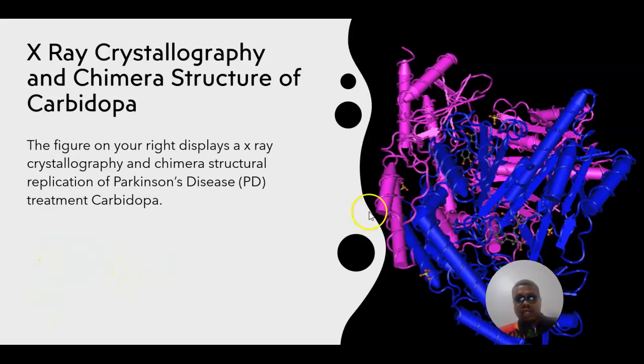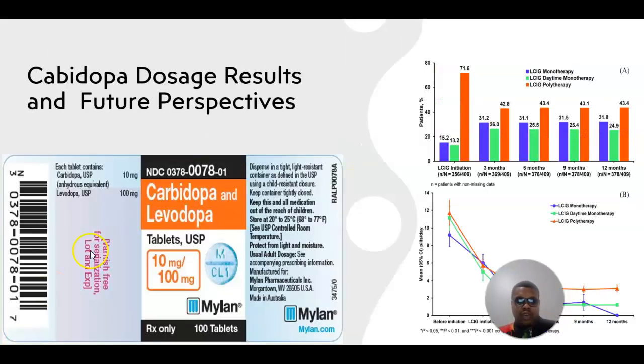As we continue on, this is the X-ray crystallography and the chemical structure of carbidopa. You notice the C terminus and N terminus, and you see the structure is really an anti-parallel pleated sheet. So you can see the structure and what it does. This right here, what you're looking at, inhibits the DDC, the decarboxylase that acts if you're dealing with Parkinson's. So now we're moving on.